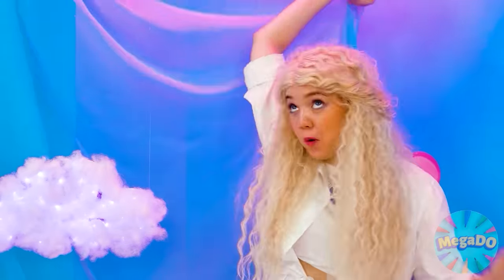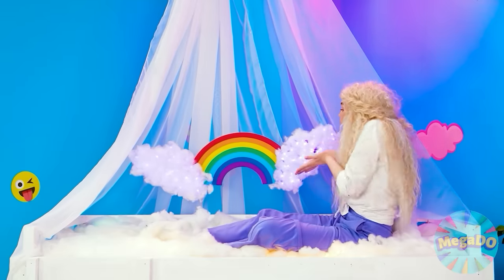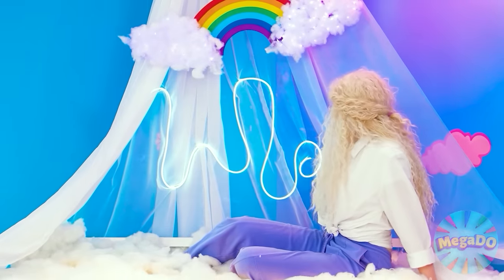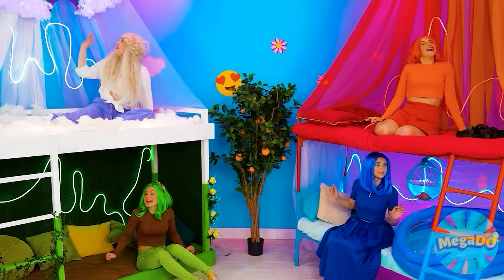But hey, girls, I think you're right. I could really use some curtains, too. I can use the curtains to create a sky for my clouds to sit in. Now I just need to add some light. Well, how do you like it? I think it's gorgeous.